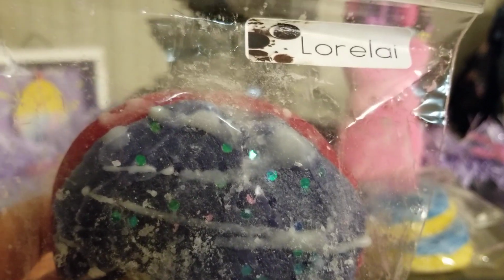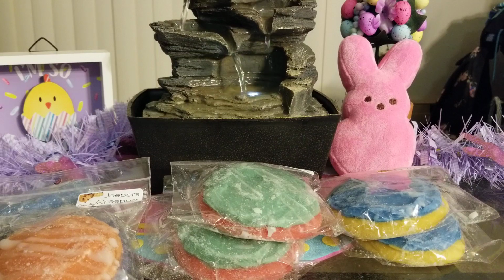Coffee, midnight ice cream, and cinnamon donuts. I know I wrote it somewhere. This one's really pretty too.